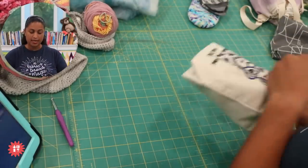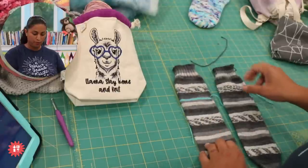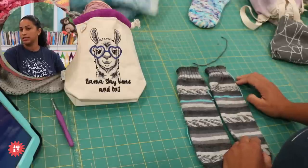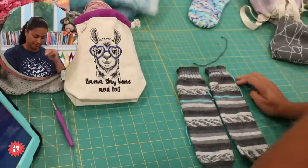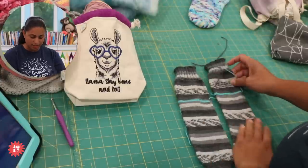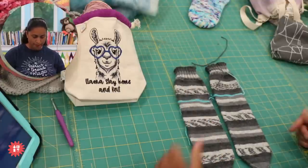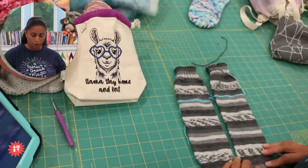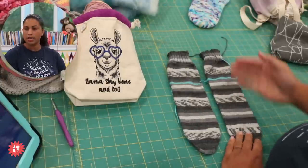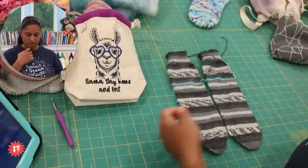Then I went ahead and found in another project bag a pair of socks that, oh my word, I think I started in 2019? Embarrassing to say. I think I started these in 2019, and these I did toe up. I'm pretty sure these were the first pair of toe up socks that I made. Isn't that cute? And the yarn, again, is self-striping. I can't remember, it was a Regia yarn, I think.